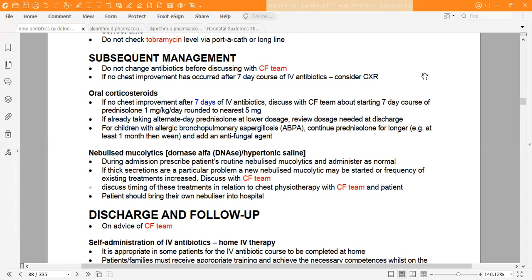During admission, prescribe patients routine nebulized mucolytic and administer as normal. If thick secretions are a particular problem, a new nebulized mucolytic may be started or frequency of existing treatment increased. Discuss with CF team. Okay, discuss timing of these treatments in relation to chest physiotherapy with CF team and patient.